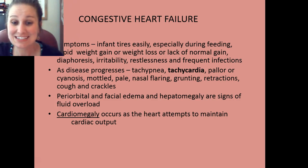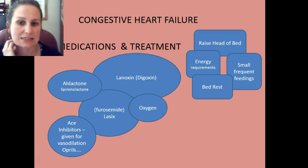As the disease progresses: tachypnea, tachycardia, pallor, cyanosis, mottled, pale, nasal flaring, grunting, retractions, coughing, crackles. They're not getting the oxygen they need. Periorbital facial edema and hepatomegaly are signs of fluid overload. Remember, the liver enlarges. And then we can even go into cardiomegaly, which will occur as the heart keeps attempting to maintain that cardiac output. The heart is a muscle, so it's going to get bigger, but it's still just not able to get the cardiac output to the rest of the body that it needs to.